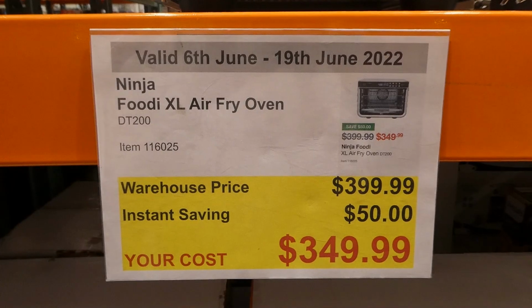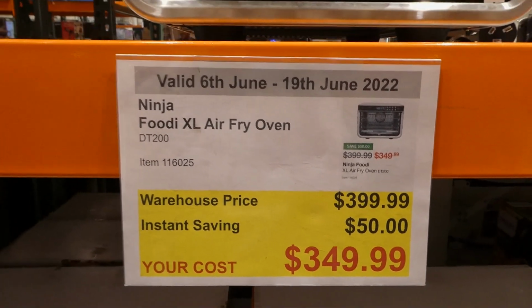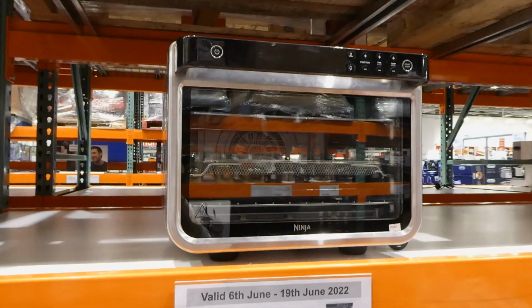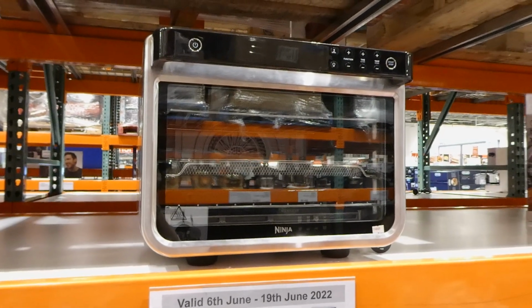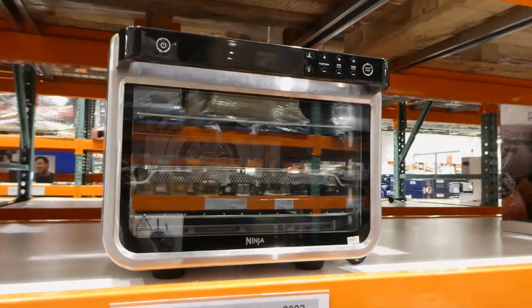Ninja Foodie XL air fryer oven is $50 off, down to $350. So it's this one here. It says it's got a 10-in-1 function. So there's whole roast, grill, bake, pizza, toast, bagel, dehydrate, reheat, and then it's got air fry and more. So you have air fry and air roast.